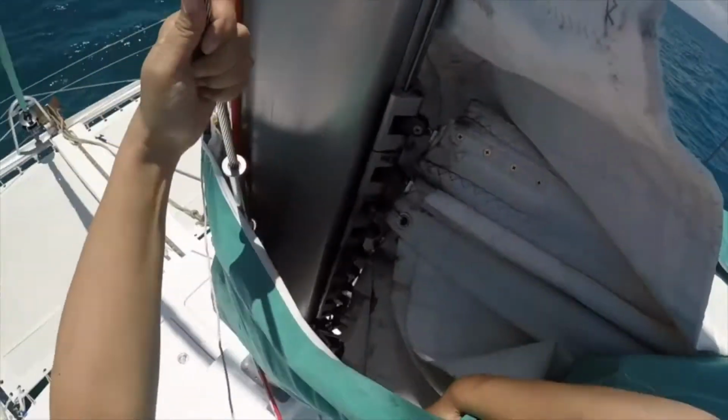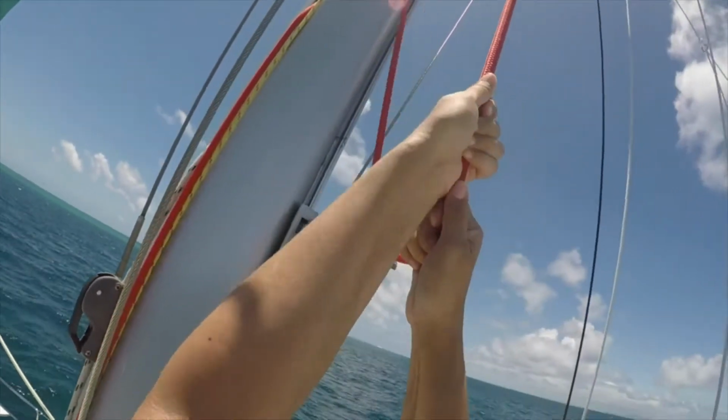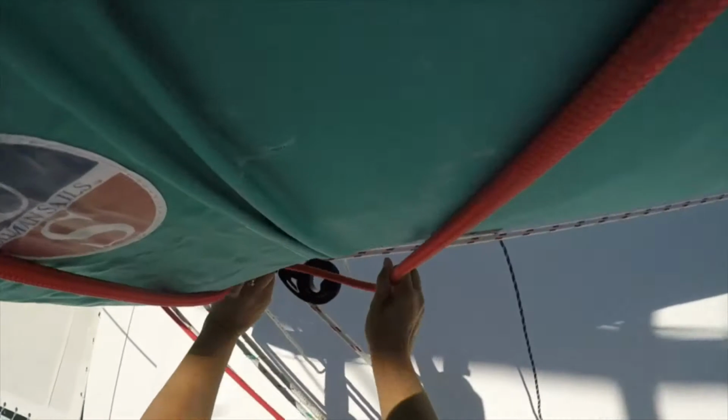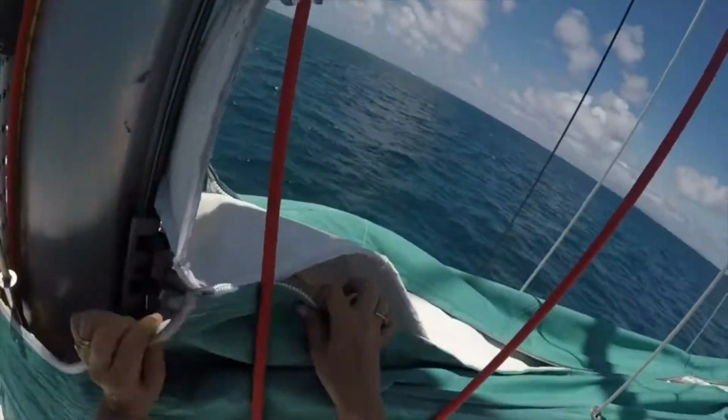Over the years, I've seen lots of people take the halyard off the mainsail only to lose it straight up the mast. So what we tend to do is just pull down a bit of extra slack, whack it around a cleat and tighten it up. That way it doesn't bang against the mast, and we've never lost the halyard.